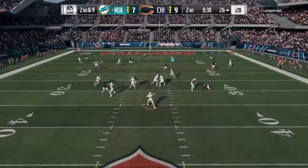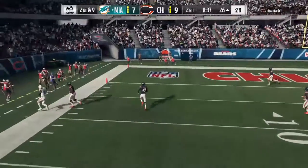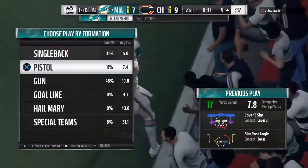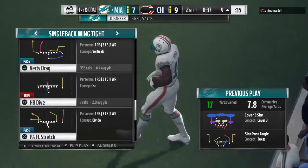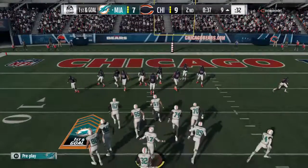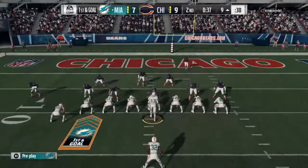Here's Tannehill now on 2nd down. And he goes out of bounds inside the 10 at the 9. The Dolphin passing game rolling here. They've got another first down. Great mix of play calling so far. 3 runs, 3 passes. All 3 passes have been completions.